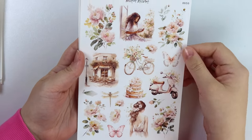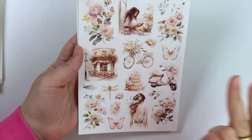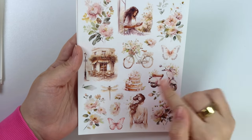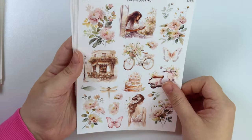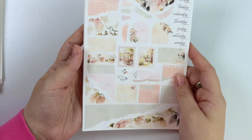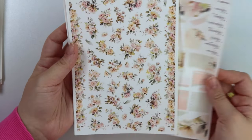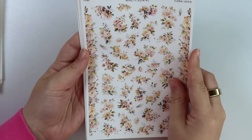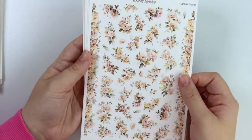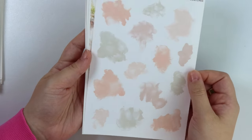This is the deco add-on, by the way. Some butterflies and a dragonfly, that outdoor bistro scene, a moped, cake, bicycle, and this really pretty girl here with some flowers in her hair. Here is the journal add-on. The floral deco add-on. And the alcohol ink swatch add-on.